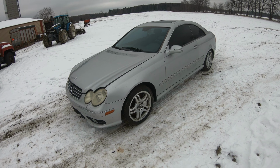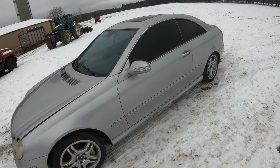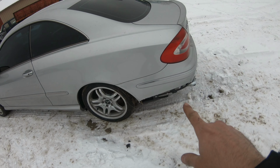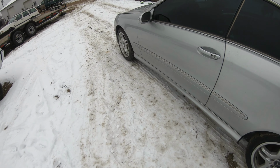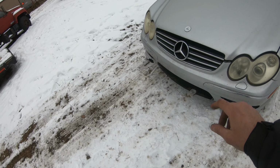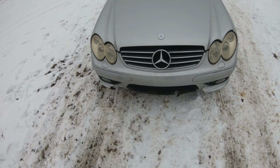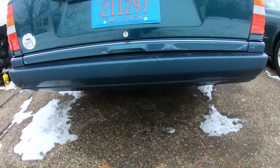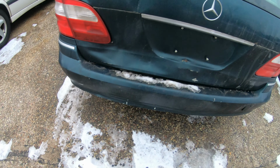As you can see, it's in pretty good shape. It's supposed to be from Florida, I guess, and I don't see any rust. But we do have broken bumpers. And while we're mentioning broken bumpers, the front bumper is broken on this, just like the other two Mercedes I own. Broken bumper, broken bumper, broken tailgate.